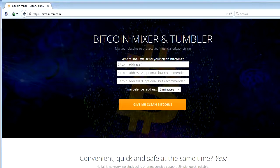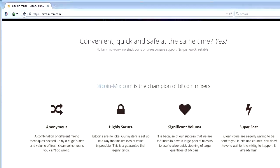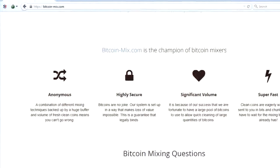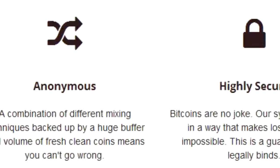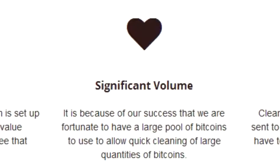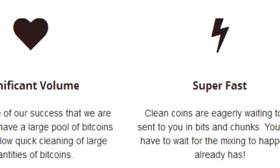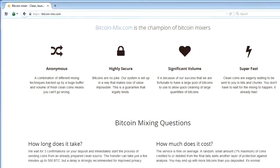In today's review, I'll be checking out this futuristic-looking page to see if it's got the smarts as well as the looks. If you're new to Bitcoin mixers, they do exactly what the name says. People deposit their Bitcoins, and these coins change owners, making it hard to trace the funds and impossible to prove ownership. If you thought Bitcoin was anonymous, I've got bad news.